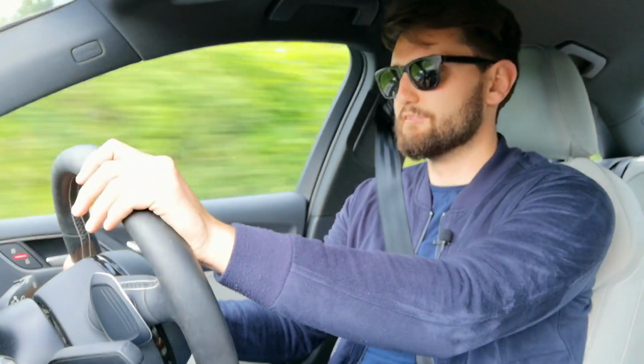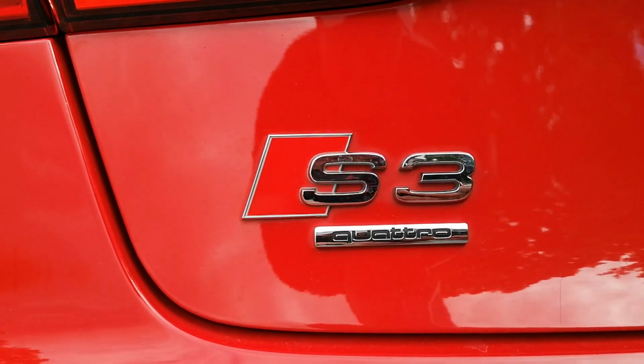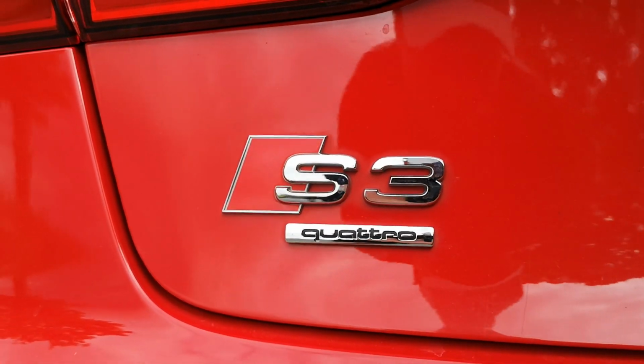It's got the same engine as the Golf R, a 2-litre 4-cylinder turbocharged engine producing 296 horsepower and about 280 foot-pounds of torque. Mated to an S-tronic gearbox, which is basically Audi's version of a DSG gearbox. So yeah, it's very pokey, very powerful, in any gear.